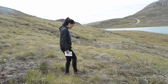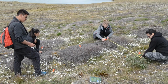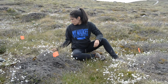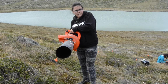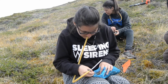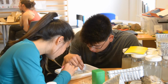To get an answer to our question, we used flags to mark 16 quadrats measuring 2 by 2 meters in both eaten and non-eaten areas. In the plots, we identified the different plant species. Afterwards, we collected the insects in the areas using the bug vacuum and sorted the insects using an aspirator. We separated out the insects and identified them.